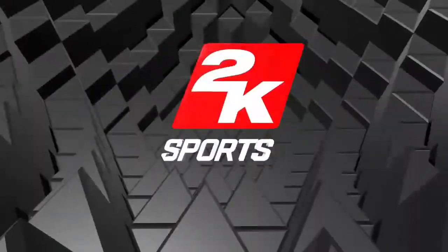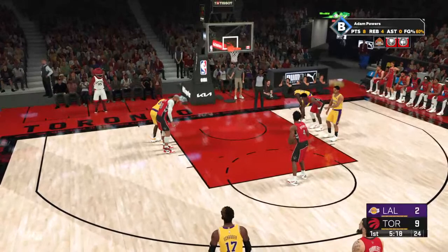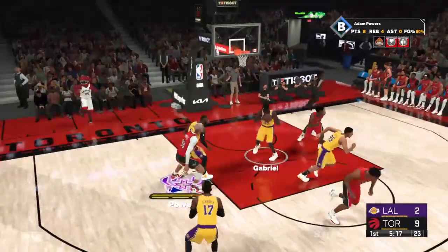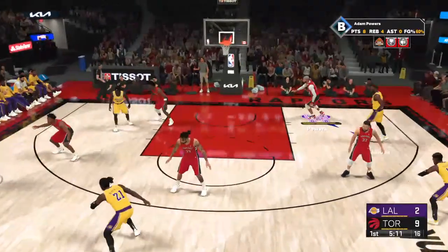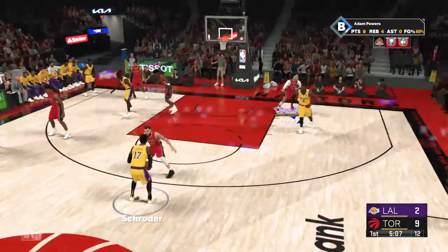You know, what sticks out with Barnes is his versatility on both ends of the court. B.A., let's talk about the defensive end. He is disruptive. He has a 7'3" wingspan, and he can guard 1 through 5. Offensively, he can handle, pass, and score. The sky is the limit for Scotty Barnes, B.A.